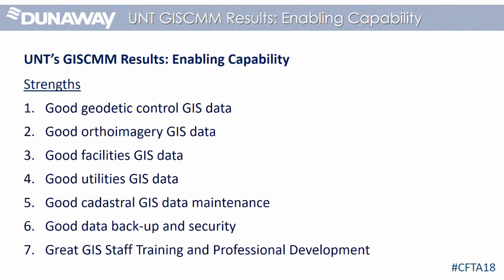Because I didn't put it on here. You could Google, you go to urisa.org, and there's the GIS Management Institute on one of their drop downs. And then there's the assessment. Like I said, it's a big complex spreadsheet.